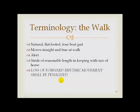Okay, a little bit on some terminology as we go through the different gaits. These are some things you can use as you put a set of oral reasons together. We want a natural flat-footed walk that really is a 4-beat gait. They should move straight and true at the walk, be nice and alert, and have a reasonable length of stride that keeps with the horse's conformation. Any loss of forward motion really should be penalized if they're too slow, if they stop, or those types of things.